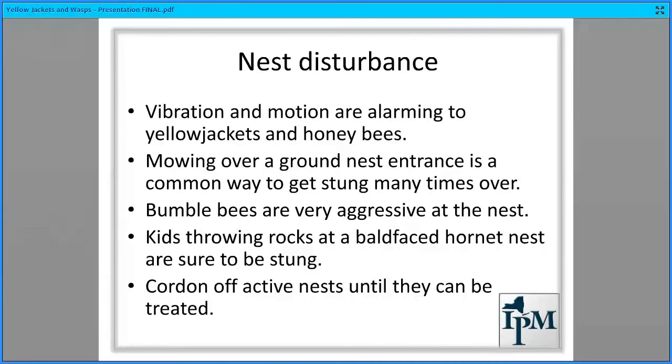And nest disturbance is an issue for ground nesting yellow jackets and near feral honeybee nests. Vibration and motion can be alarming and set them off to a defensive reaction. So what happens frequently with farmers and grounds maintenance folks is that mowing over a ground nest entrance that you formerly didn't see is a common way to get stung quite a bit, and I'm sure everyone here knows that. So it's good to know where those nests are. Bumblebees can be very aggressive at the nest, and they will nest just in tufts of grass, in an unmowed field, or underneath something in the landscape, a piece of wood or things like that.